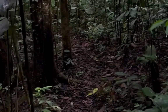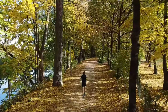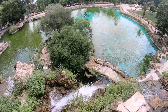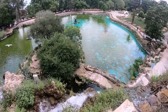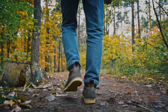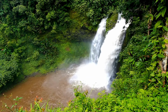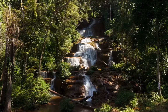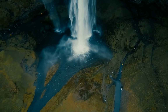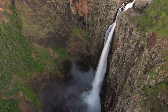The area is well equipped with a network of walking trails that cater to all fitness levels, allowing you to explore the falls up close and from various vantage points. As you hike along the paths, you'll be surrounded by the lush greenery of the Black Forest, with the sound of rushing water providing a soothing backdrop. There are several viewpoints along the way where you can stop, take in the scenery, and capture stunning photographs.